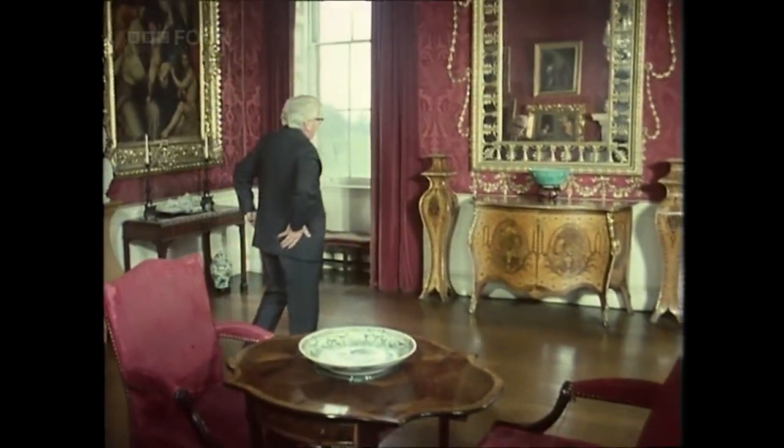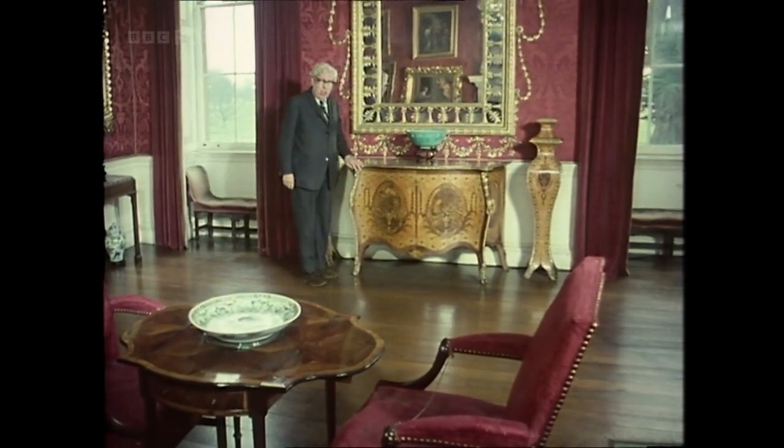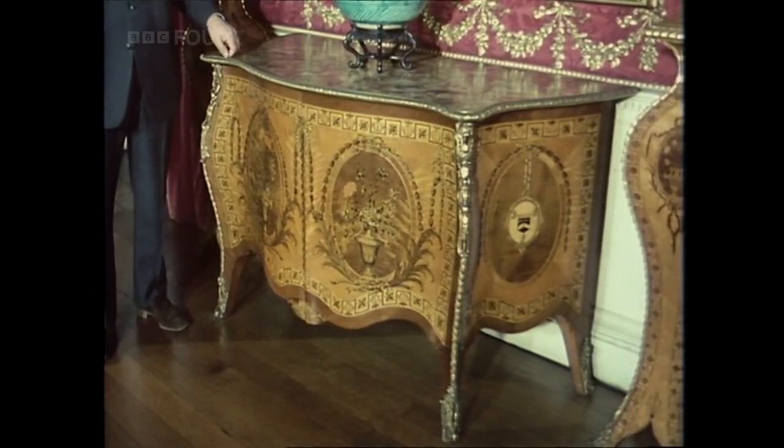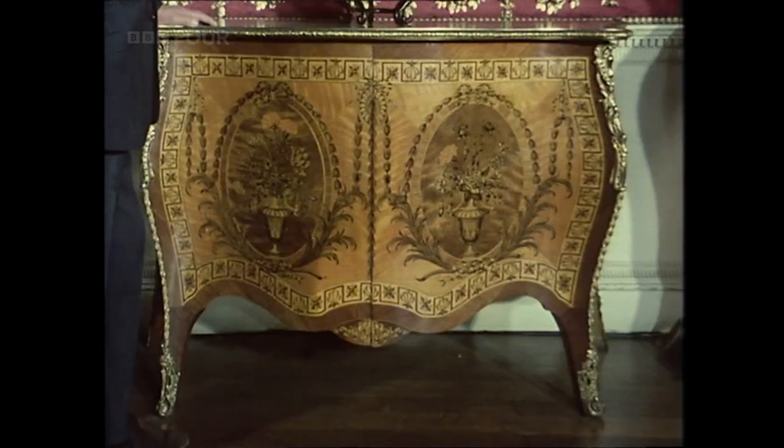Well, here, I suppose, is the best-known piece of furniture in this house. It's called the Cobb Commode. John Cobb was cabinet maker to George III and has often been referred to as a man who made only elaborate and most expensive furniture. But what is perhaps not so generally well known is the fact that a distant niece of his, in 1772, married a Methuen, and this was made as a wedding present.